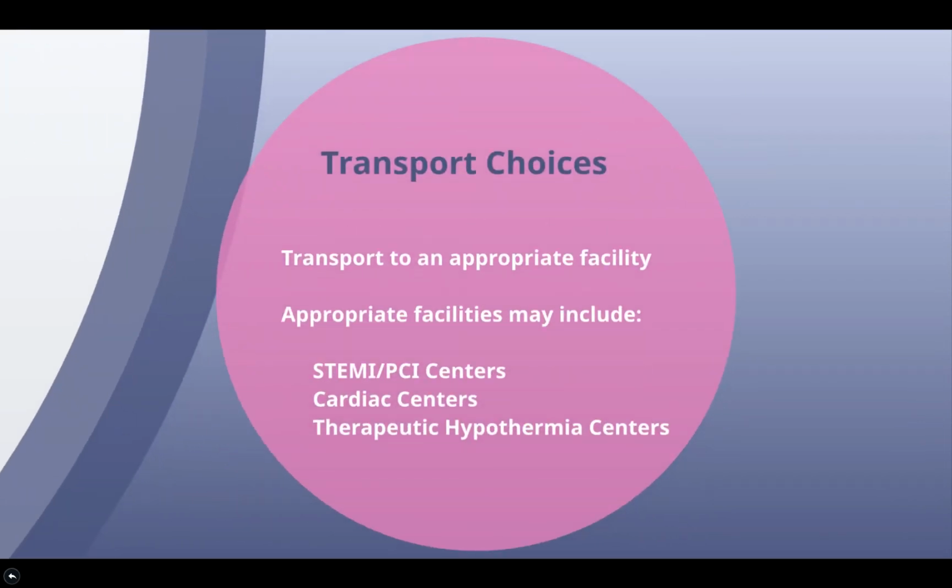So you have tools available to you that could greatly help these patients, and that's based on the choices you make of where to take them, okay? You need to take them to an appropriate facility that can manage them. These appropriate facilities may include STEMI or PCI centers, cardiac centers, or therapeutic hypothermia centers. These are hospitals or centers that are certified with specially trained people on staff ready to take care of these patients at a moment's notice to the best of their ability.